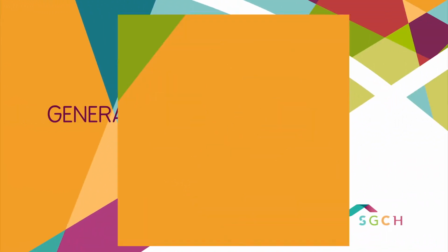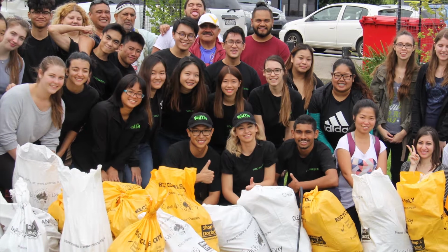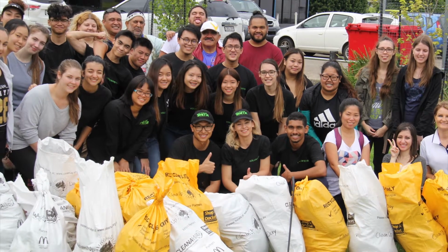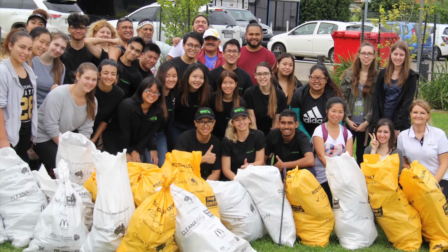General housekeeping. Bins. Tenants are responsible for putting their own bins out for collection each week. Where tenants share bins, everyone is equally responsible for putting their bins out for collection and bringing them back in.